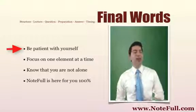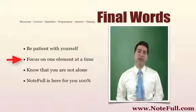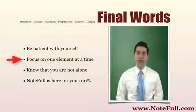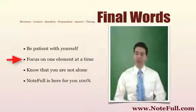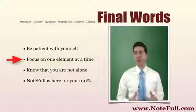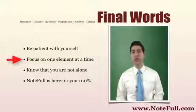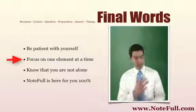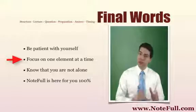The next thing is you want to focus on one element at a time. When you're practicing, don't try to do everything at once because it can be overwhelming. First, draw your circles. Understand them, review as you do it, get confident and comfortable with it. That'll just take a short time. Then go ahead and practice crossing things out. That might take a little more, and so on from what you heard in this video.